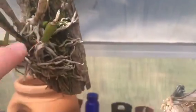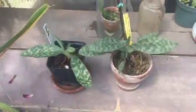Here's another mounted Cattleya. That's a nice new growth. Then we move down to a Nepenthes ventrata, really kind of getting big. Some miscellaneous houseplants. I don't know what this one is. If anybody has any idea, please let me know, because I found it at a plant sale. No idea. There's another Vanda. And we turn around.